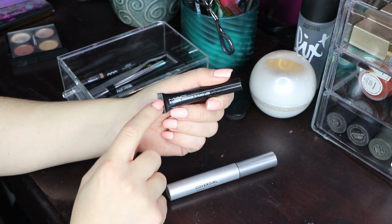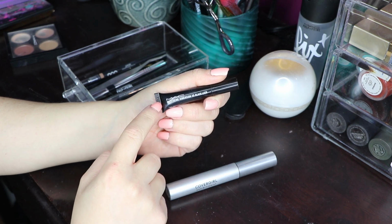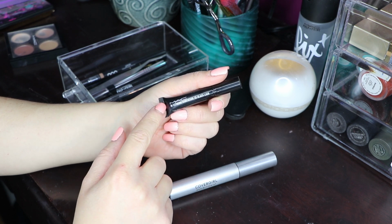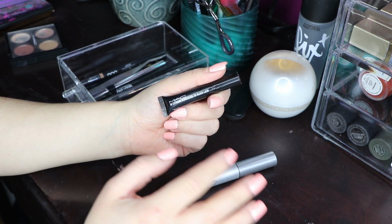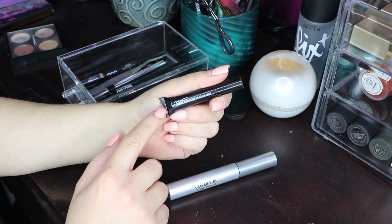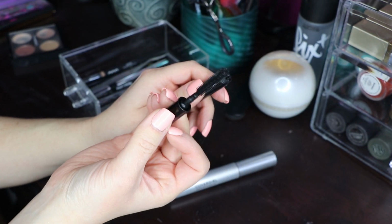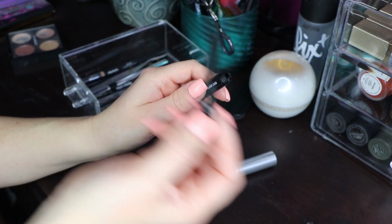So the first one here is a sample size of the MAC in Extreme Dimension 3D Black Lash. I got this during my last MAC order on their website, and I actually really enjoy it, which was a huge surprise because I feel like people have shat on MAC mascaras for so long. I've tried a few of them in the past and I never really liked them, but this one is quite good. What I like about this one is that it has a plastic bristle brush, and they're quite spiky actually, which is really nice because I feel like it grips the lash and then pulls the mascara through it.